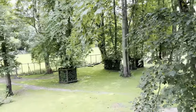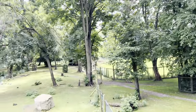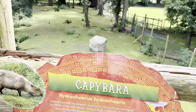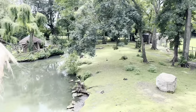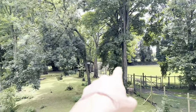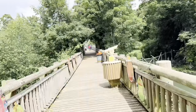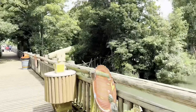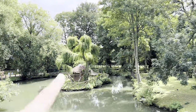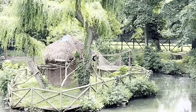I don't know what's in there. I don't think anything's in there. Some ducks over there, in there. Is that enclosure all for ducks? No, it's for capybaras. But there's none. And they all must be hiding. Oh, there's something over there. I don't think that's a capybara, though. What's that? Oh, there's a monkey over there as well. It's over there. I don't know if you can see it. It's gone behind the tree.